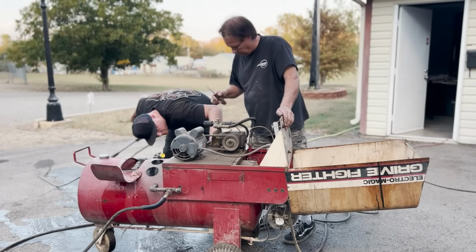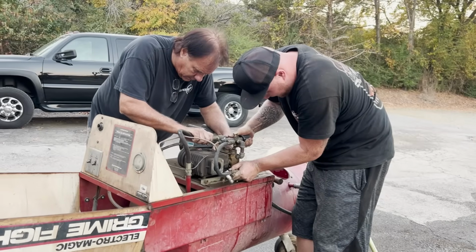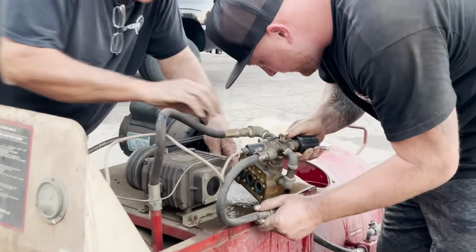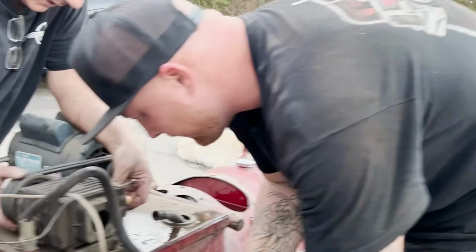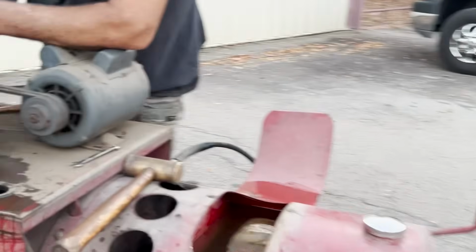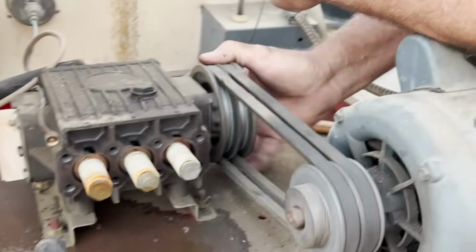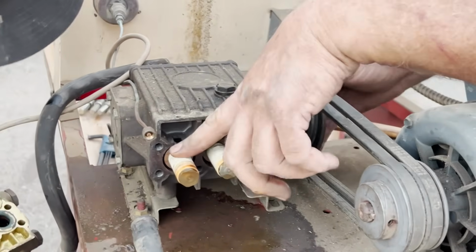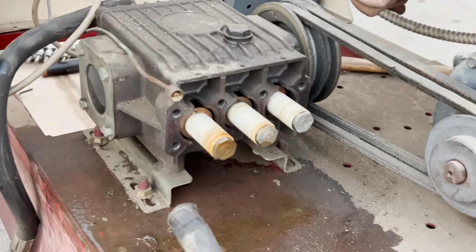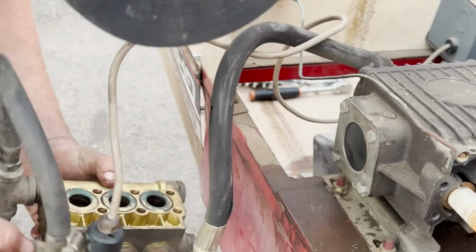We're getting the water out of the bottom of it. So these are ceramic pistons. Look at that. I've never seen them before, but look at that. That's ceramic. Isn't that cool? Check that out. I've always wondered what they... That's literally a piece of ceramic. And they're good. So there's a valve in there that's stuck. I bet it's that one right there.